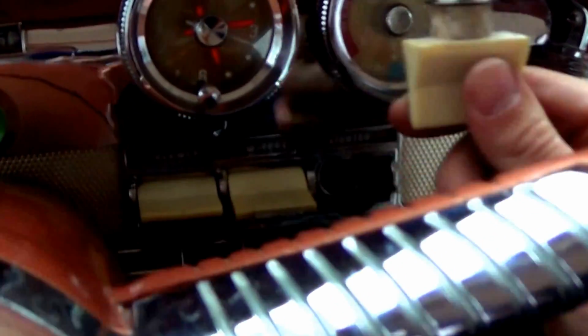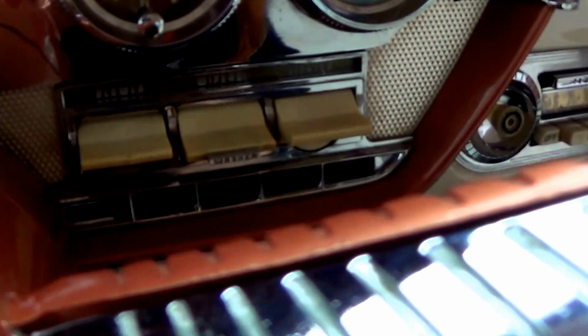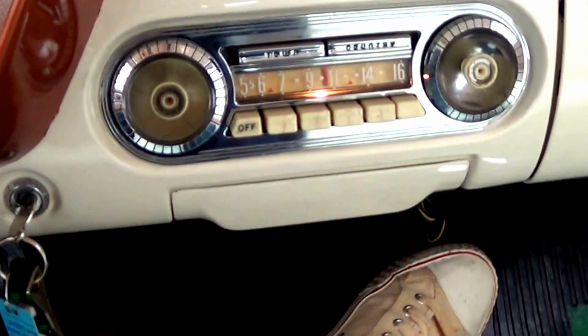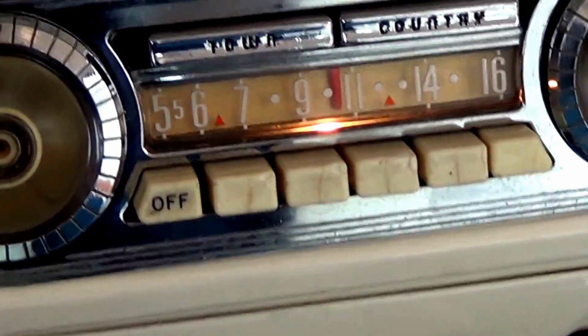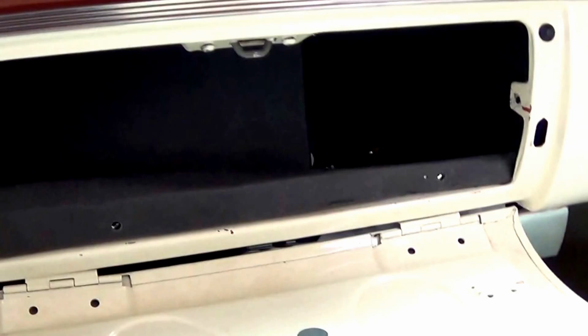And our lighter. Our radio, where if I do flip the switch, we note that the light does come on. However, it does not pick up a signal. Glove compartment. And right below here, of course, we have a little accessory tissue dispenser.